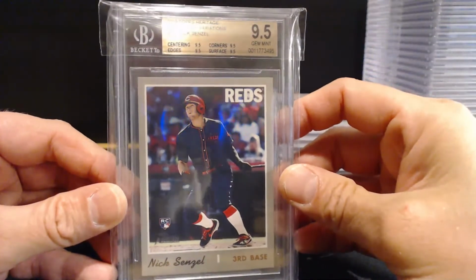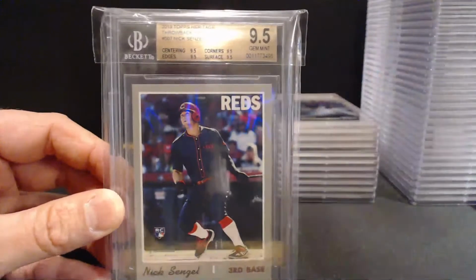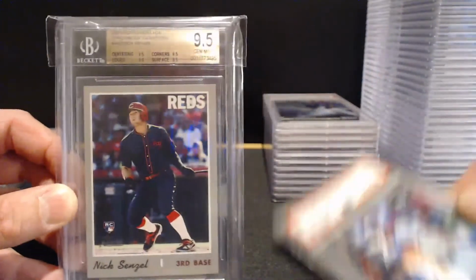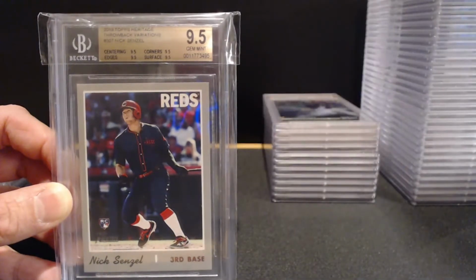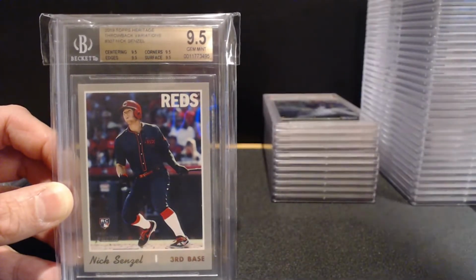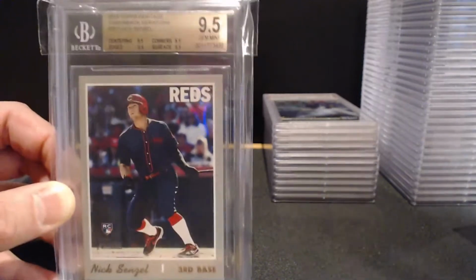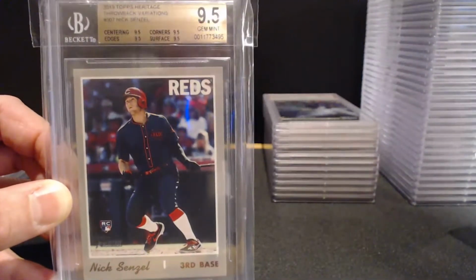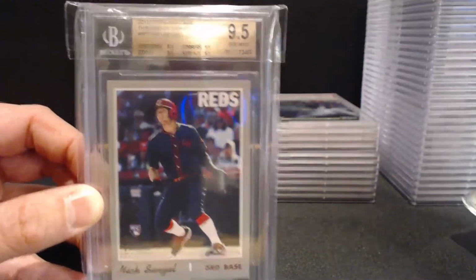Nick Senzel throwback that gemmed at a 9.5 with BGS. I like both. I don't think I have a preference. I do like that with Beckett you can get the subgrades, so you can see each individual area to see where it's at. Based on the value and everything, this cost me about $50 when you factor in grading costs, shipping, and everything to go ahead and get it graded for the Senzel.